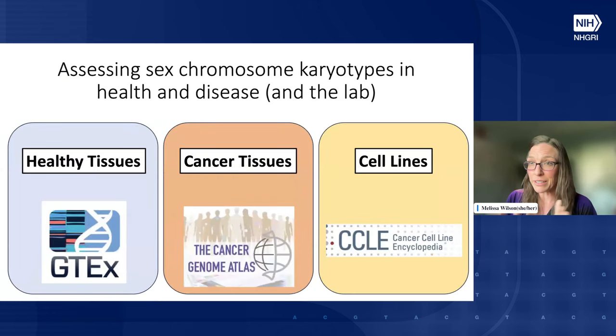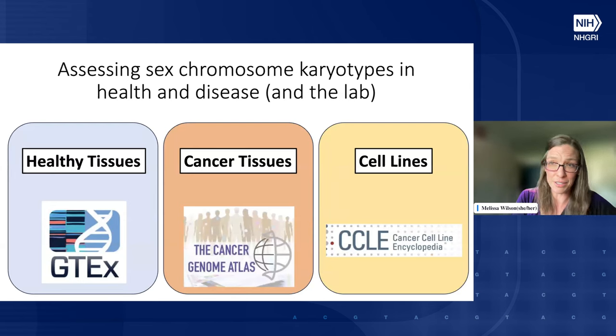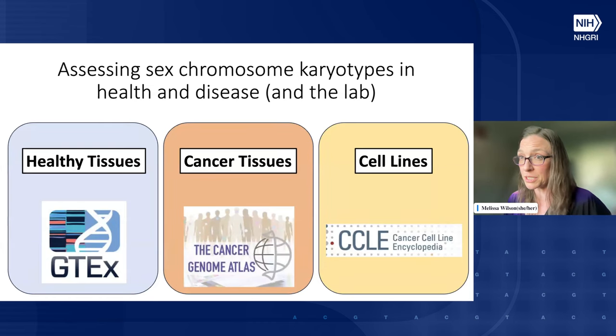So I'm going to give you a little vignette. This is active work in the lab. I know a lot of people were asking about publications. There are some people who are working on this in various labs, but this is work that's been done in my lab very recently, as we're actively working on it right now. It started as an undergraduate research project. I train a lot of undergraduates in the lab. What we were looking at is sex chromosome karyotypes in healthy and disease tissue. We're going to look at three different scenarios that I'm going to walk you through as a test case for why it's important to understand sex chromosomes in the genome.